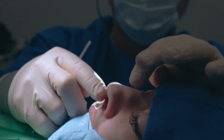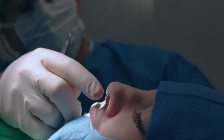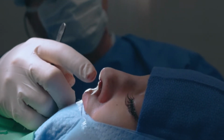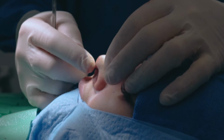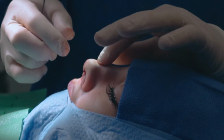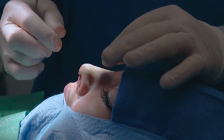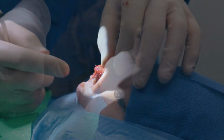A bit more projection. I don't think I can get much more than that. I just think it's unrealistic that I'm going to be able to work with these tissues and get much more. That's pretty good. Her tip is higher, but she has some bulging of the cartilage here. I haven't narrowed this at all. I may take a little bit more cartilage right in the super tip area here. But you see how the balance is changing? Are you getting that?